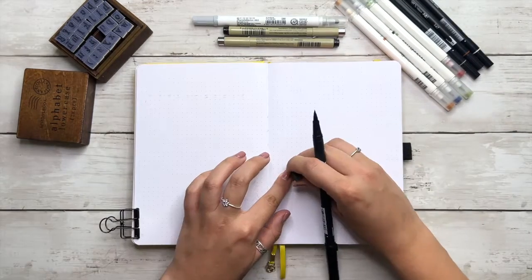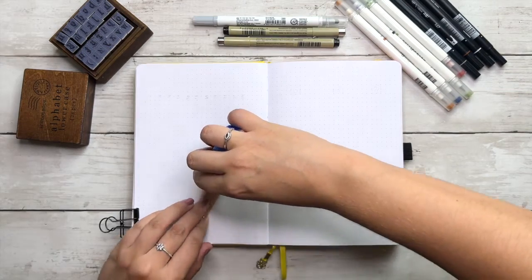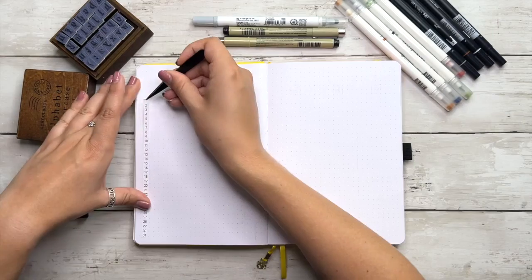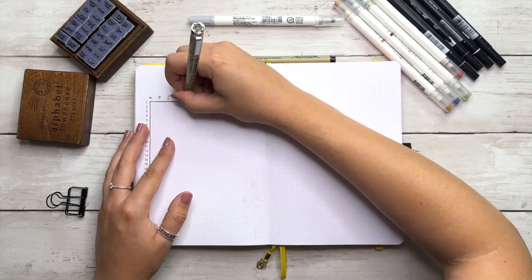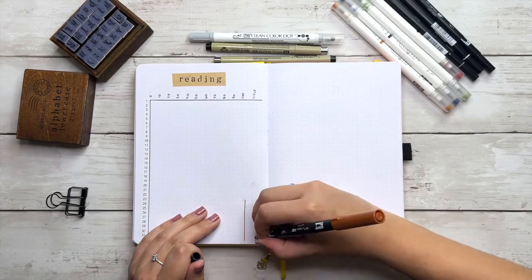So now we are moving on to some simpler logs, which is my reading log on the left side and my content log on the right side. They're pretty much the same setup that I always do, just a number strip down the side for my reading log to mark the percentage I get in my audiobooks each day, and just a couple pine tree doodles down at the bottom corner.